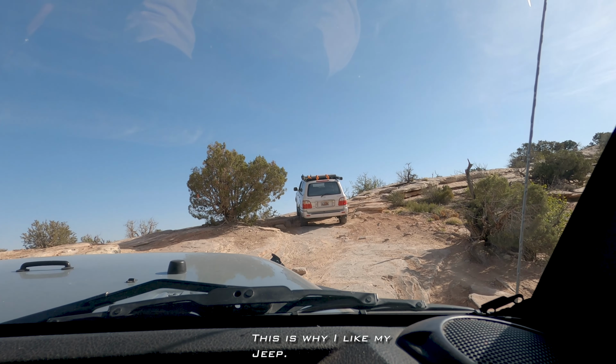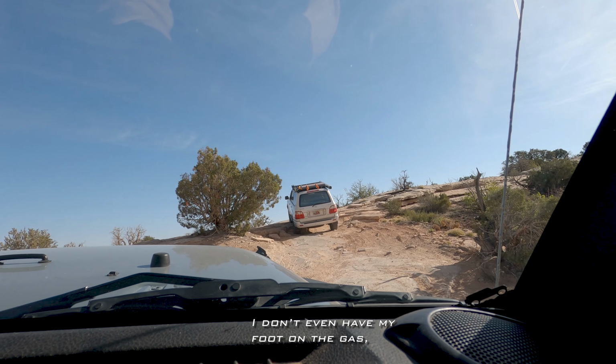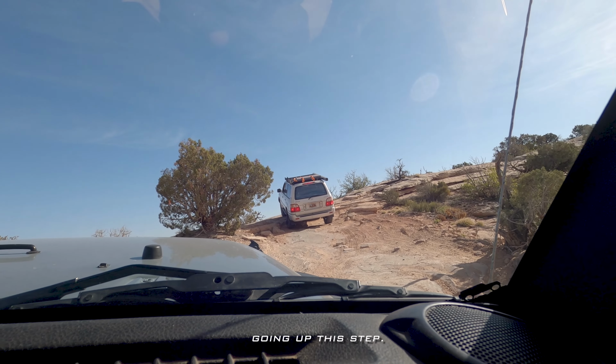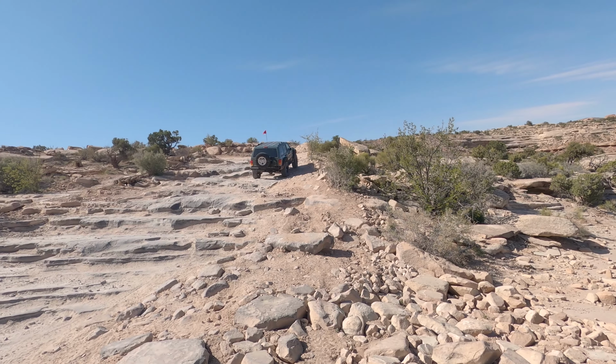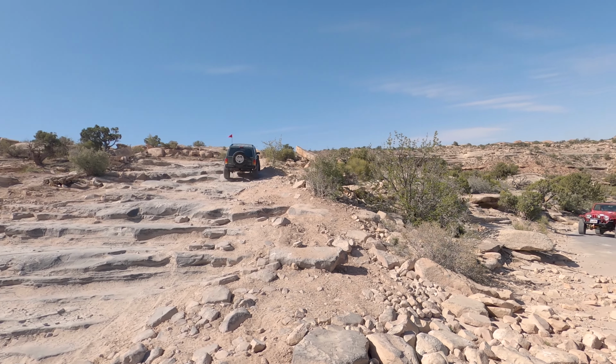This is what I like about the Jeep. I don't even have my foot on the gas going up this step. So Brent, Tiana said that means you can ask for help.